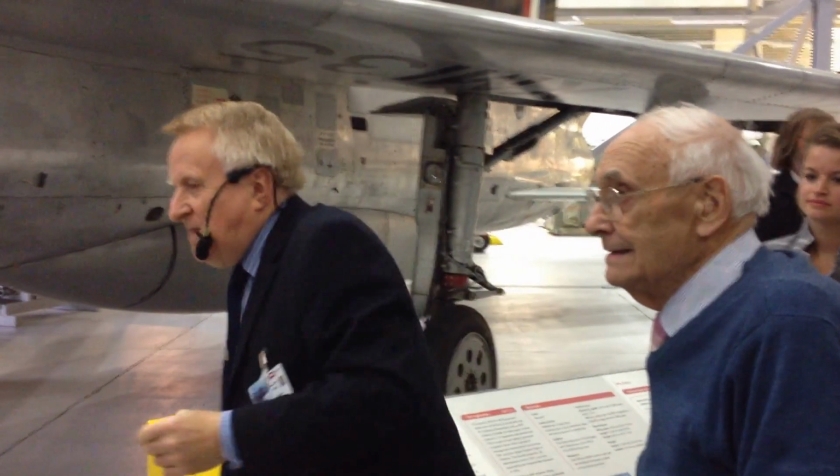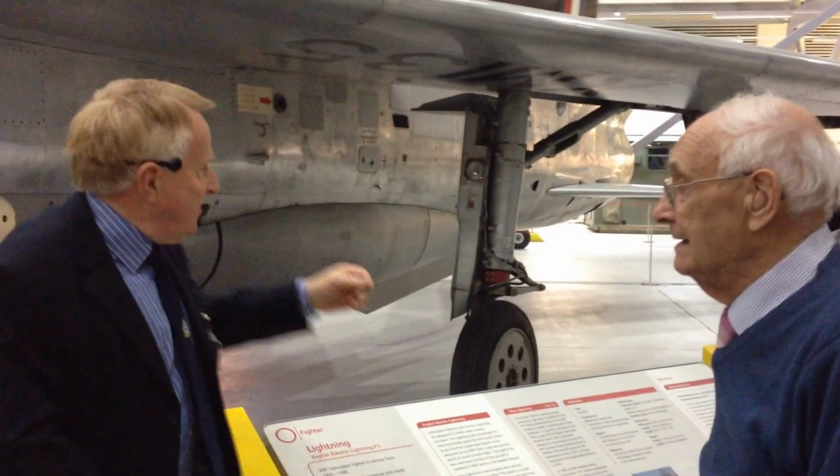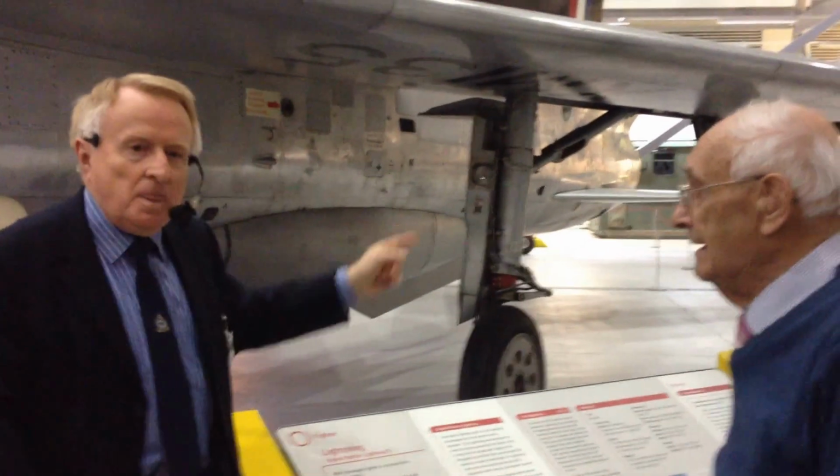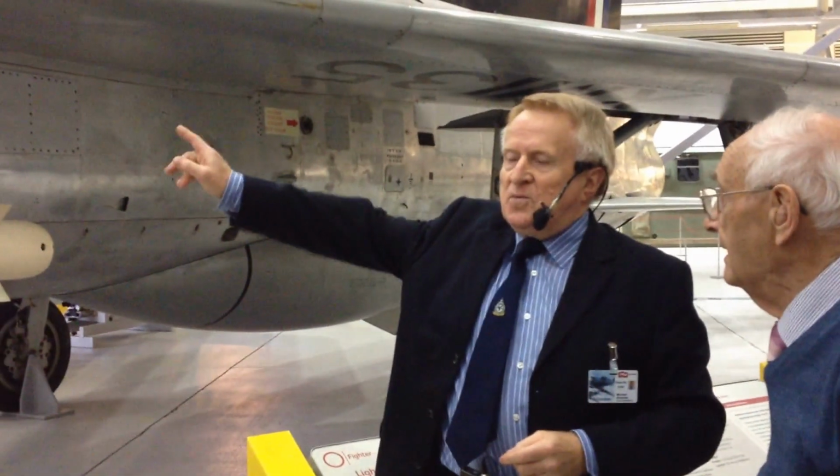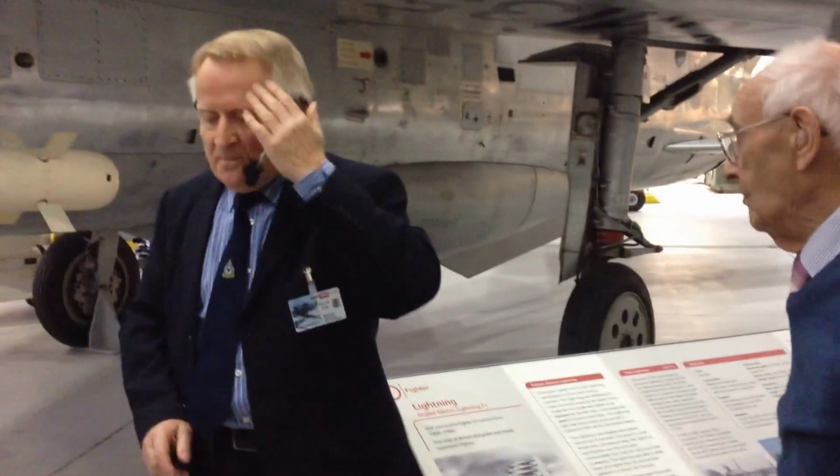The reason they could do this is that they had not one but two powerful engines, one mounted above the other. A very powerful, short-range, difficult-to-fly aircraft. Filled and loaded, this would weigh about 20 tons. The other thing to observe is the very small wing area. These aircraft need to be flown fast, otherwise they would simply fall out of the sky.